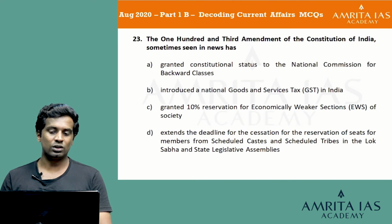So the 103rd Amendment of the Constitution of India is something that has been seen in the news consistently over the last 1 year. So I'd say the third option C, granted 10% reservation for EWS of society, is the right answer. That is what the 103rd Amendment talks about. So we'll be learning about the major amendments and what they talk about while preparing for the Indian polity classes for UPSC Civil Services examination.